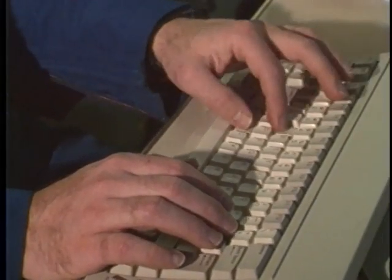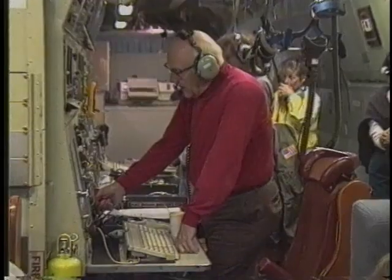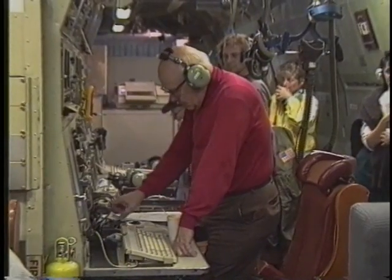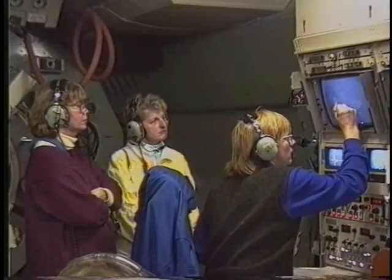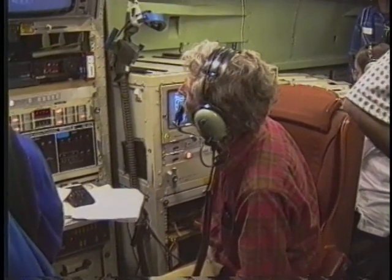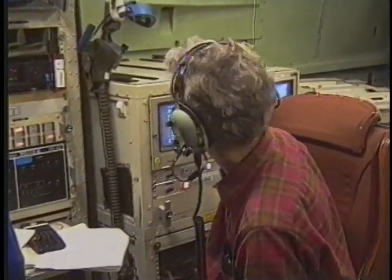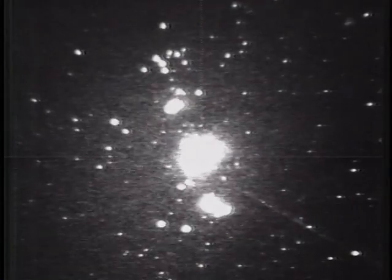In addition to the pilot, co-pilot, and flight engineer, the Kuiper has a highly trained crew in the main cabin whose work is coordinated by the mission director. These crew members operate the telescope, track the stars and other objects that are being observed, and maintain the onboard computer system. Teamwork between the observatory crew, the astronomers, and the pilots on the flight deck is the key to the Kuiper's success. Now, the Kuiper is flying so that the telescope is pointed at the Great Nebula in Orion.